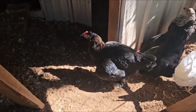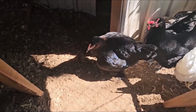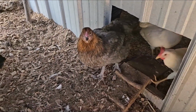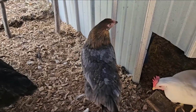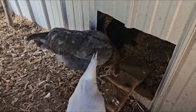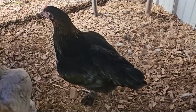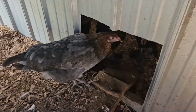You okay, baby girl? Hi, pretty girl. That's actually not Gypsy, that's Disco. Gypsy's the other one that looks almost just like her. This is Magic. Magic is also another olive egger. You could see the coloring on her neck. That allows me to tell her apart. Gypsy's coming out. She's the one that has more brown on the back of her neck. So Disco has a little bit less brown on her neck, and Gypsy has a little bit more.